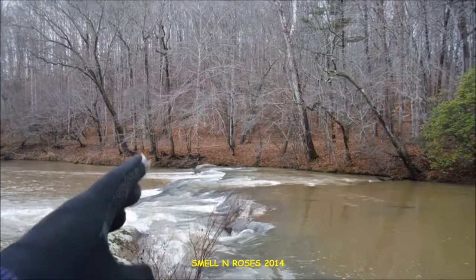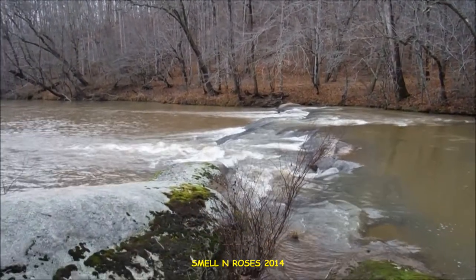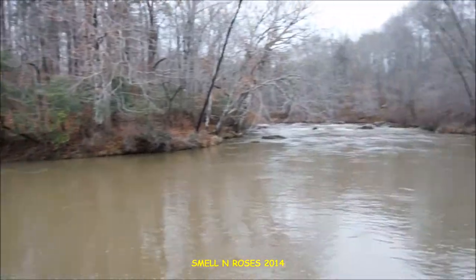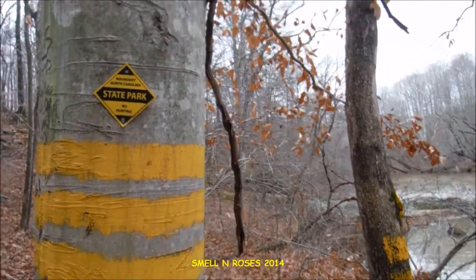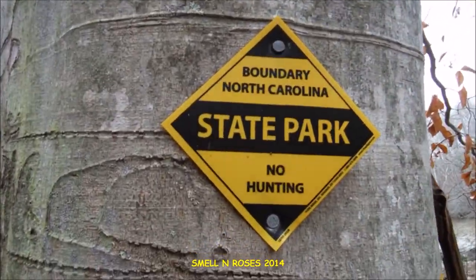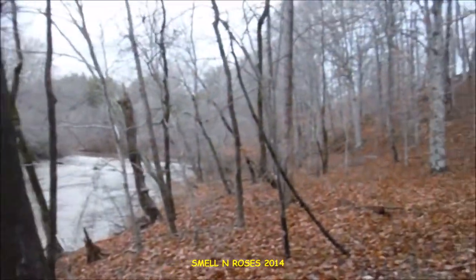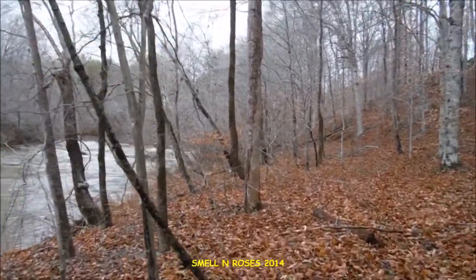It's hard to tell exactly, but as I understand it, all of these rocks and these rapids are in North Carolina. The state line passes just behind the rocks here. So you can see here the markers for the state park. So behind these signs is the Mayo River State Park. And in this direction, we have basically entered the state of Virginia and we're on private property.